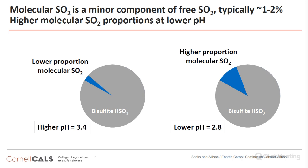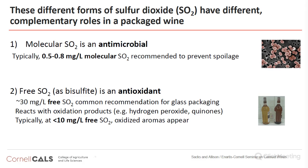And at wine pH, most of our SO2 is not actually SO2. If it's in the free form, it's mostly bisulfite. The higher the pH, the lower the proportion of molecular SO2. This is a talk for those of you in California scratching your heads: can you have a pH under 3 in a wine? Yes, you can. We have Rieslings around here that occasionally are put in the package at 2.6, and their proportion of molecular SO2 is almost 10% of the pie. But typically, molecular SO2 is going to be more like 1 or 2% of the total free SO2 pool. Okay, so basic review.